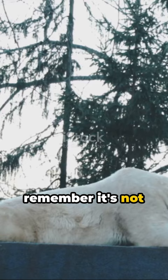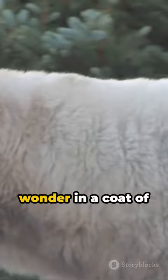of nature's ingenuity. A black-skinned, heat-absorbing, light-scattering wonder in a coat of transparent fur, masquerading as white. Now, isn't that fascinating?